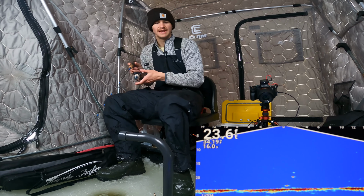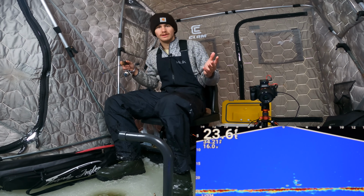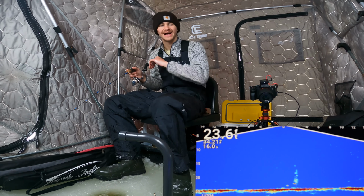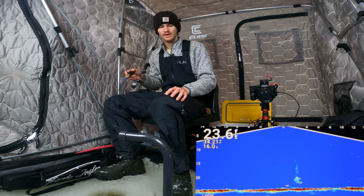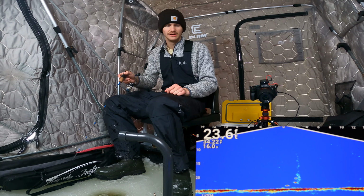I'm not a big fan of staying in one spot, but it is super windy and super cold out there. If it's not producing in here, we're either gonna move or we're just gonna go outside and start hole hopping. Our best bet for fish is to move around because these fish are constantly moving. They are not sitting in one spot for too long. So if they're moving, we might have to chase them, because if they're not gonna come to us, we gotta come to them. I'm gonna start jigging around and see if I can pull anything in here quick.